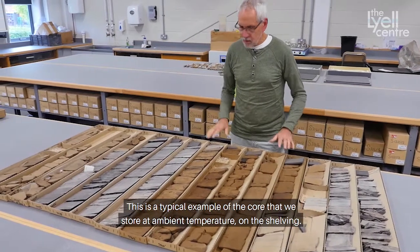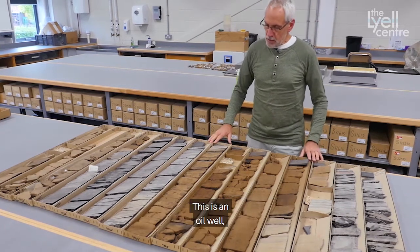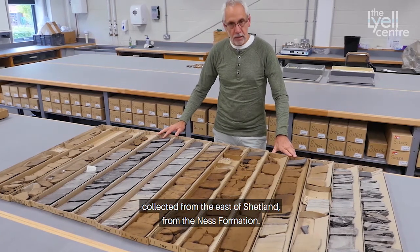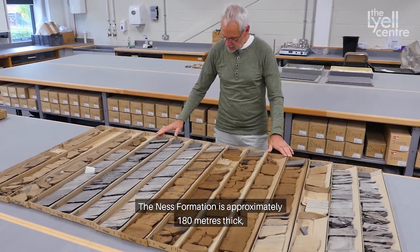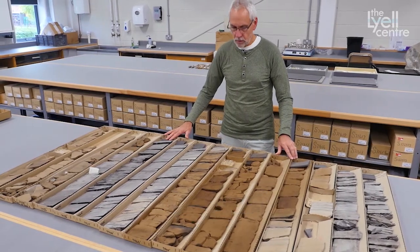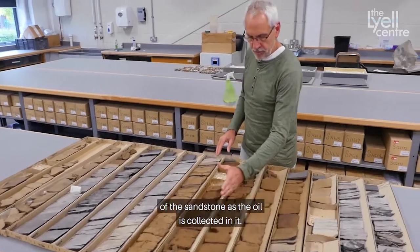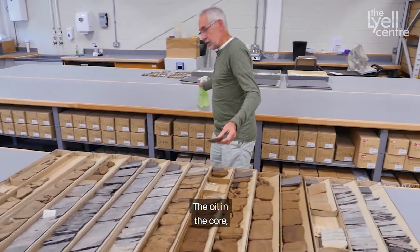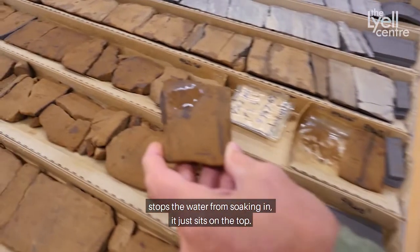This is a typical example of the core that we store at ambient temperature on the shelving. This is an oil well collected from the east of Shetland from the Ness Formation. Ness Formation is approximately 180 metres thick. It's 168 to 170 million years old. Here you can see the various colours of the sandstone as the oil is collected in it. The oil in the core, you can see, stops the water from soaking in. It just sits on the top.